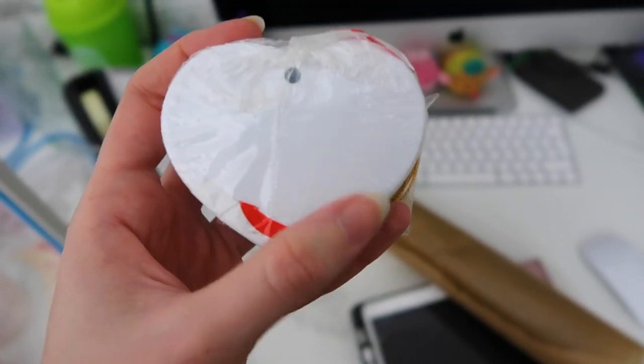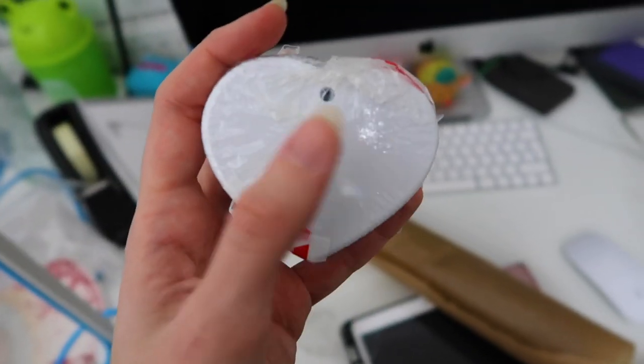So I also want to start sublimating on these hearts too, but I also need to come up with the designs for them. Time for attempt number two.